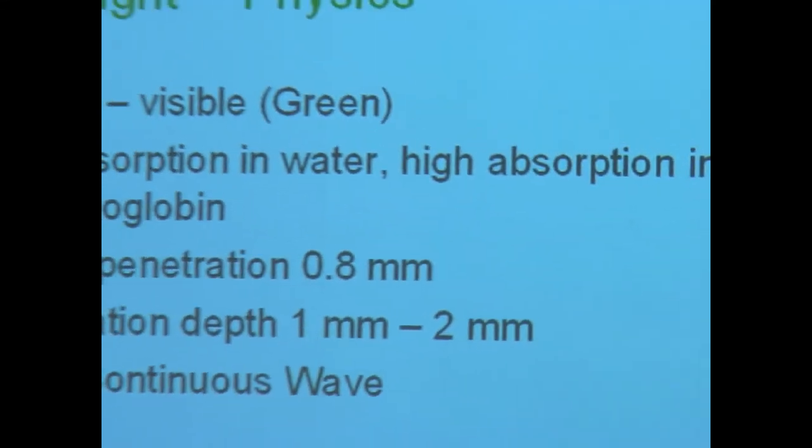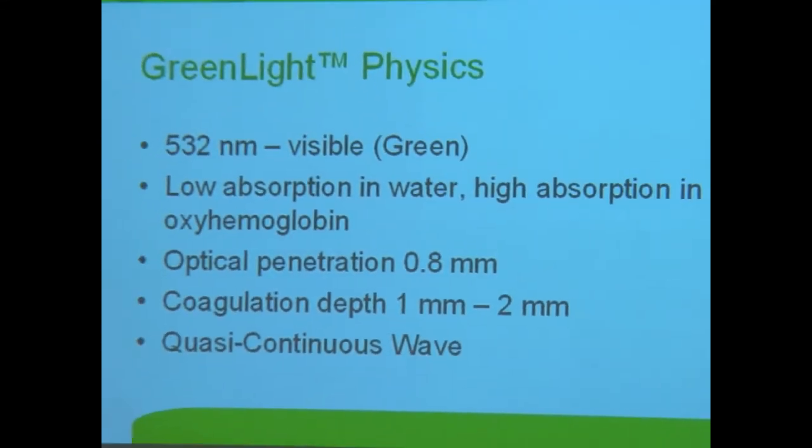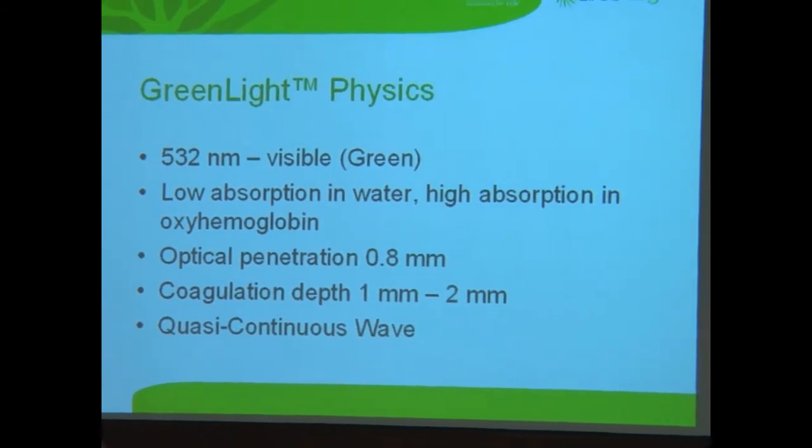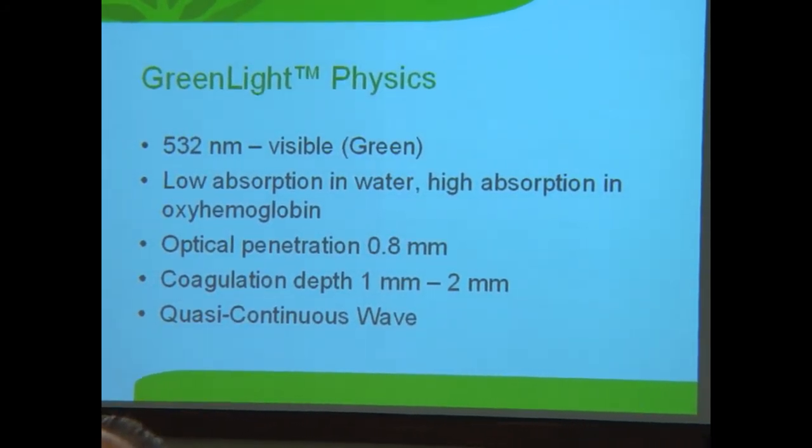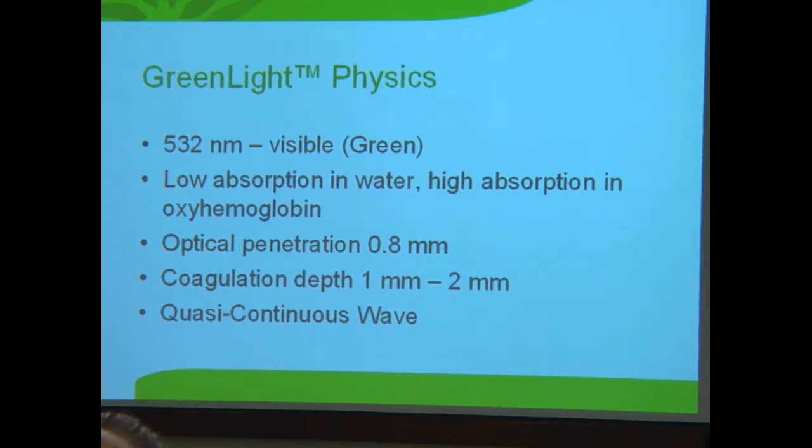You have to be very close to the tissue. And the other thing is it's not like a laser on TV where it goes right through your body. Even if you put it on your skin, it only burns 1 or 2 millimeters. It doesn't go in one side and come out the other. So that's the beauty of it. It penetrates, hits oxygenated hemoglobin, and then vaporizes it.